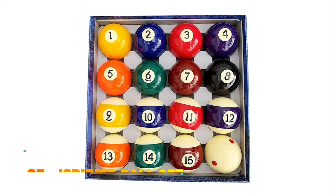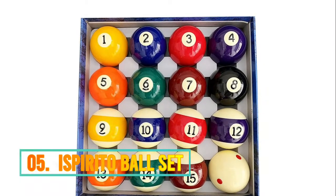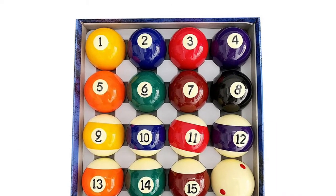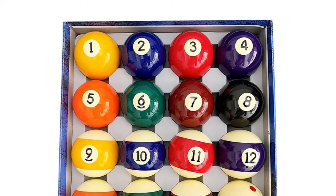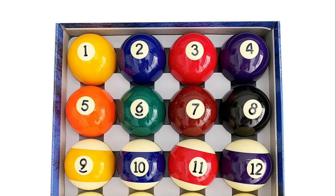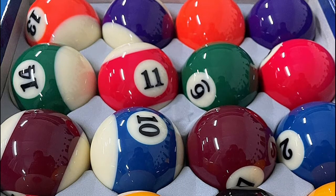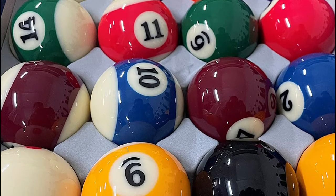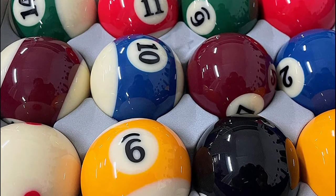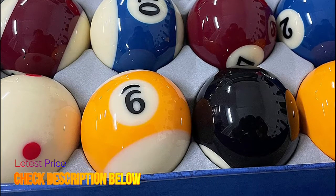market this year. Number 5, ISPiRiTo Billiard Ball Set, 2 1/4-inch regulation American pool ball set, includes 15 numbered balls and 1 white ball. Made of high quality poly resin with advanced coating tech, which makes the balls hard enough to withstand collision, with superior scratch resistance and long color life. Professional tournament pool balls, ideal for all level players. Each ball was calibrated and polished for perfectionism. Ergonomically designed with the best color saturation and glossiness, preventing visual fatigue.